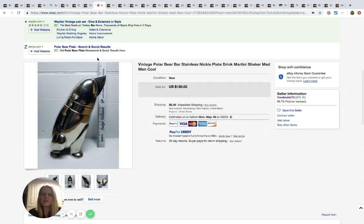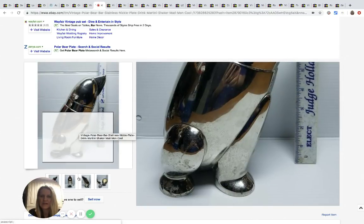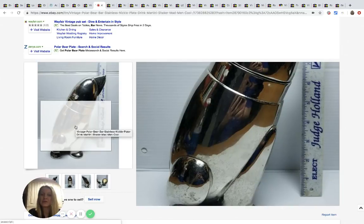This is a vintage polar bear stainless nickel plate drink martini shaker. Huh. Now that's fancy. And this guy came from an antique store for $20 and it sold for $120 plus shipping. So that's super cool.